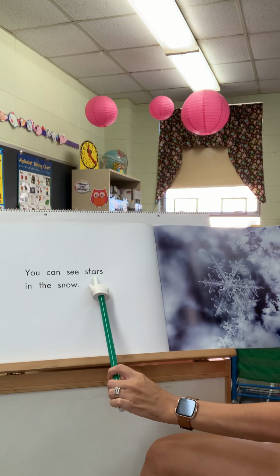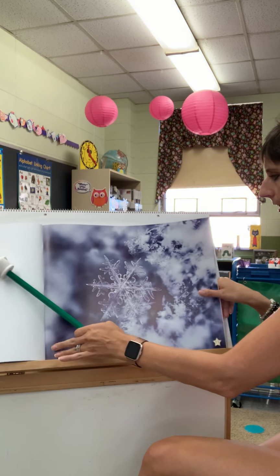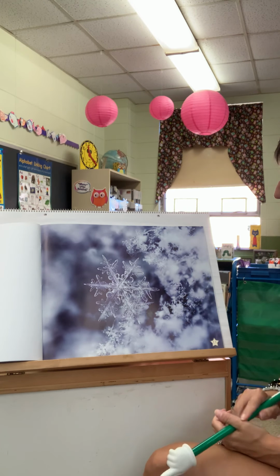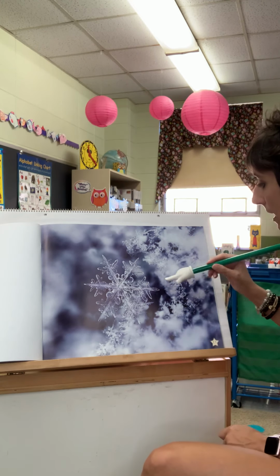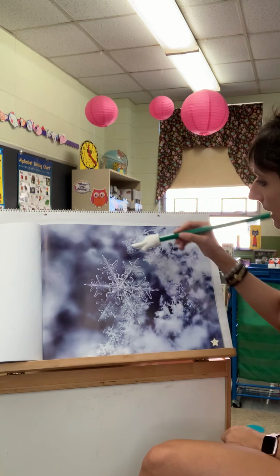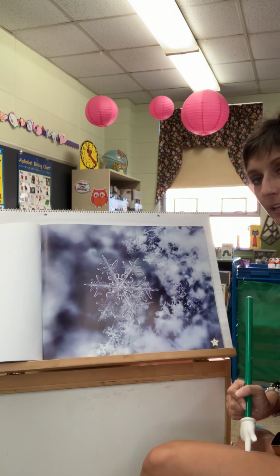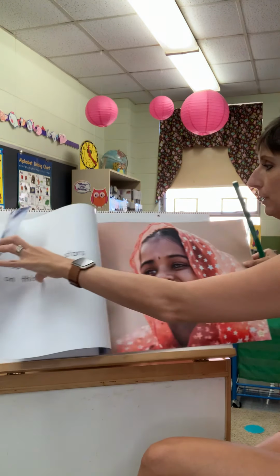You can see stars in the snow. Interesting. Boys and girls, do you know what this is? This is an actual snowflake. If you were to take a microscope and look under it and see the snowflake, this is what a snowflake looks like. They all look different, but they do look like stars. Let's count the points. 1, 2, 3, 4, 5, 6 points. So maybe not all stars are 5-pointed stars.